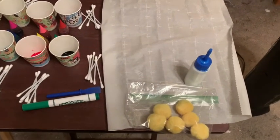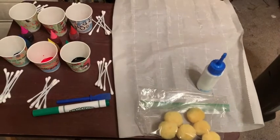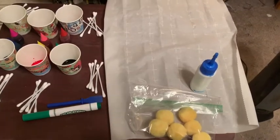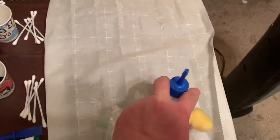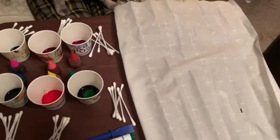You'll need some school glue, which we have in our little bottle. We have our spreader just in case. And we have yellow pom-poms for the centers of the flowers. And then again, the parchment paper just to keep everything so it can dry overnight. And again, we are doing this kind of late at night, so we're just going to let them dry overnight. It shouldn't take more than an hour for these to dry though.